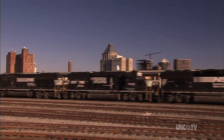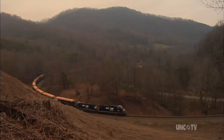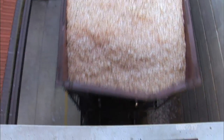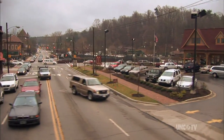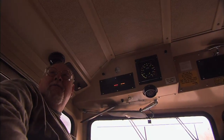Of course, North Carolina tracks carry rail freight into every corner of the Tar Heel State, thanks to private carriers that traverse its more than 3,600 miles of track. And business is booming. On a foggy spring morning, a 100-car coal train pulls out of Asheville. Each car holds about 3 tractor trailers loaded with coal.